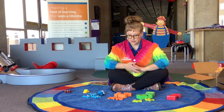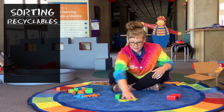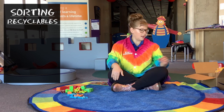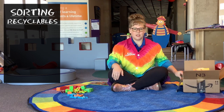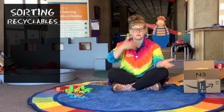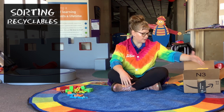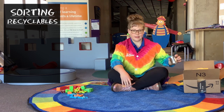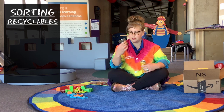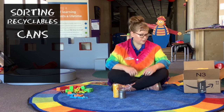The next thing we're going to do is sort some recycling. So we've got recycling because we want to help out our planet, keep it nice and healthy and clean. And recycling helps to reuse some of our stuff or use it in a different way. And so the recycling plant, it helps them if we put our stuff in certain groups. So I've got a can here. I've got another can, and they're going to go in the same group.